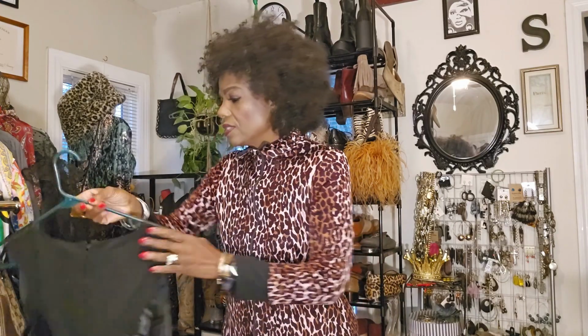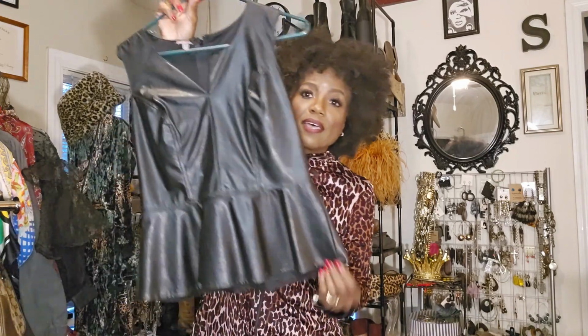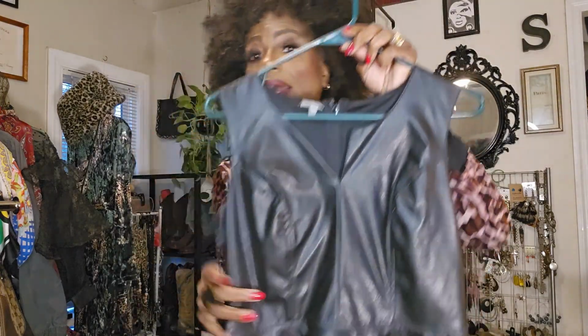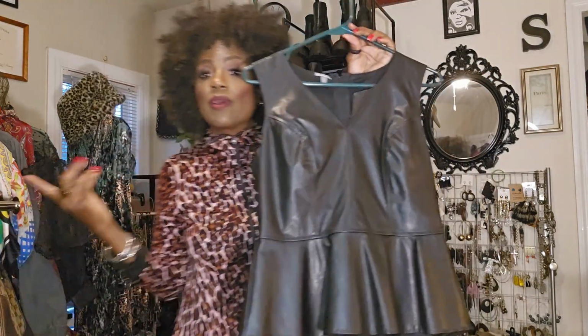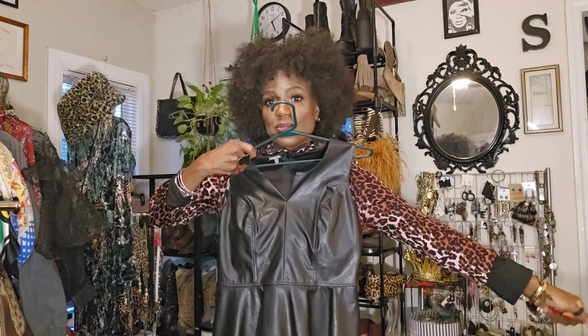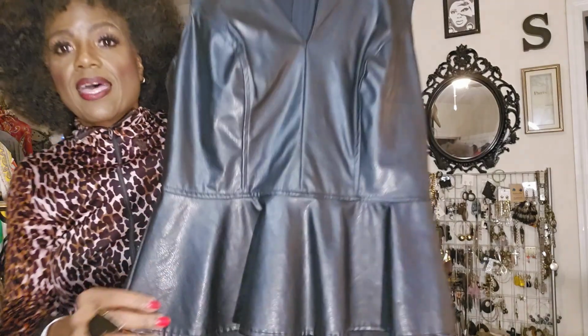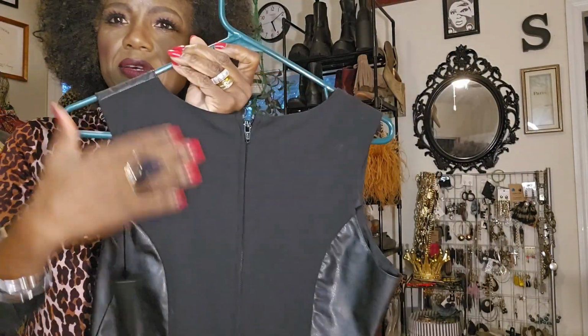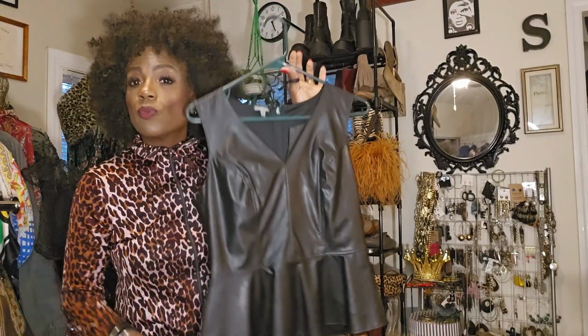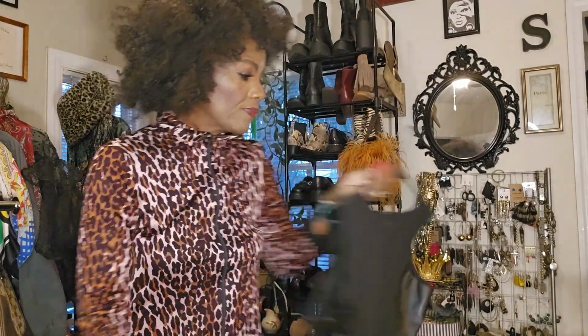Next, I found this little faux leather peplum top. I could wear it by itself, or I can wear even this, what I got on underneath it, if I chose to. But yeah, like that. It has a zipper in the back, and this is kind of a t-shirt type of material, but it fits really good, nice and snug. Really, really like that.